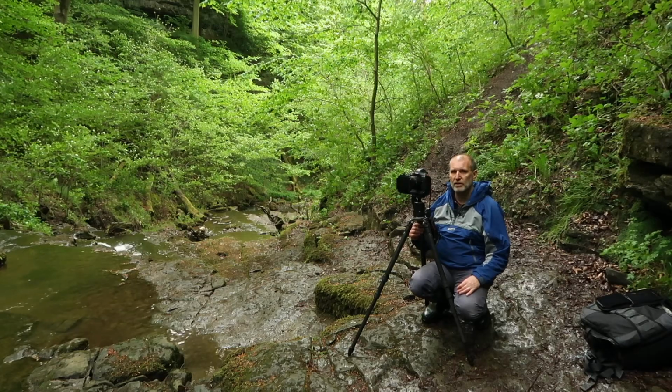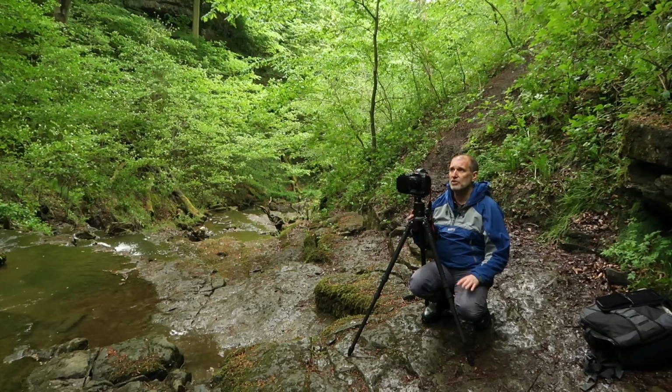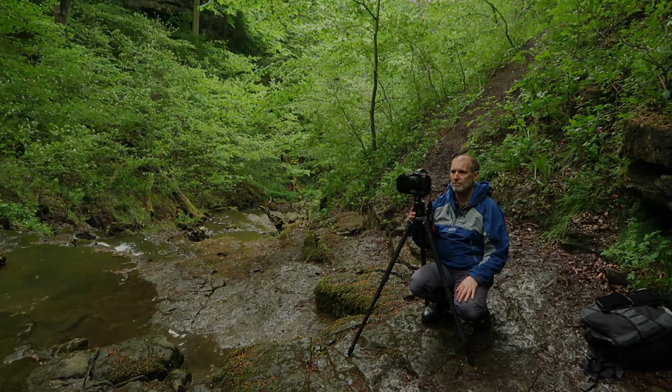What more could you ask for? Perfect conditions, nothing else you can do on a day like this. It's just ideal for waterfalls. Just got to make sure you don't let that sky creep into the top of your pictures, and the rest is just dead simple.